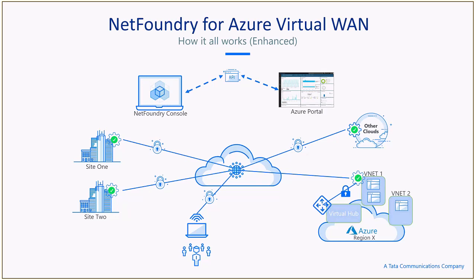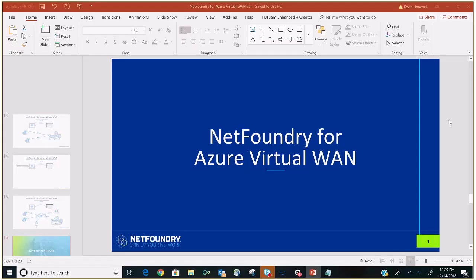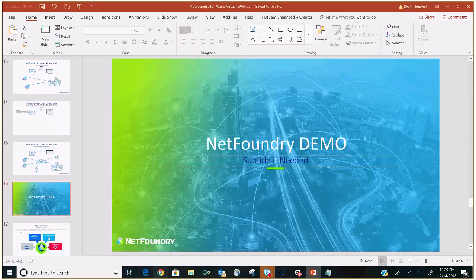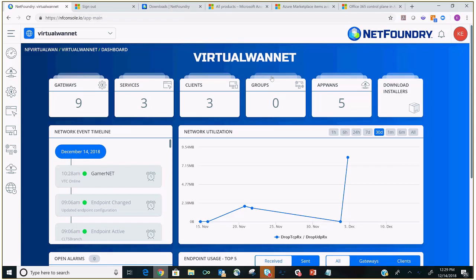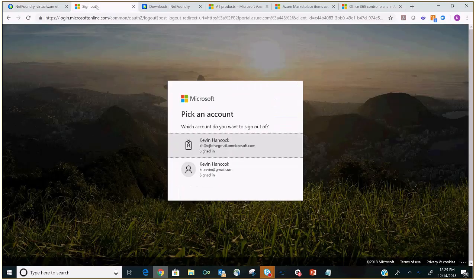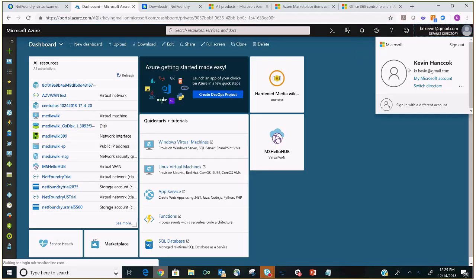So now I'm going to show how this actually all works. Let's just make sure all my connections are still alive here. So this is the NetFoundry console itself. In this, we've got an organization or a site that we're working within. Whoops, let me restart my Azure account. That one signed myself out. And I think my default one, yeah, it does. Let me choose my other user here.